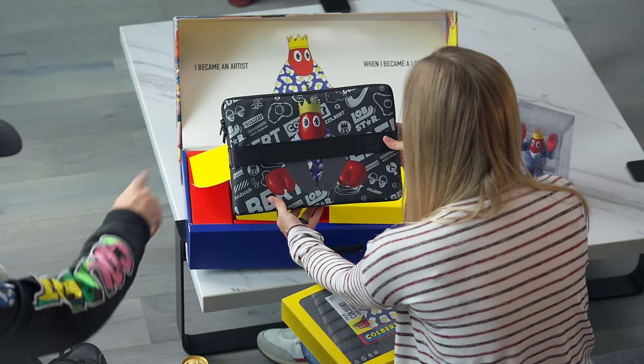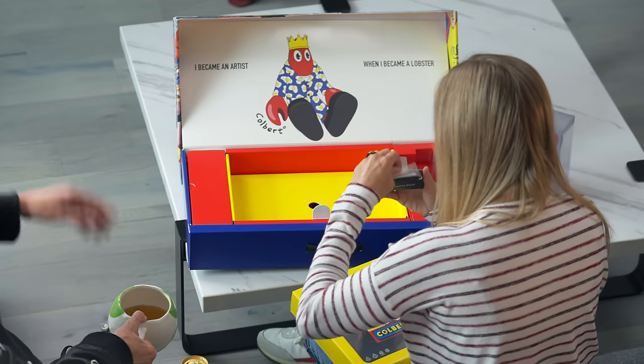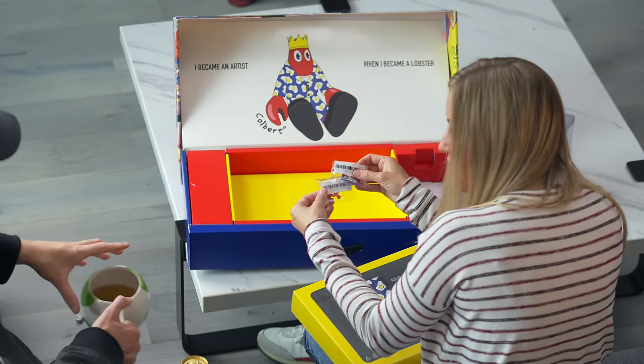This is great. Yeah, so this pattern is obviously my name in various brand logo styles, and then with the ASUS branding mixed in. I wanted the box to be super fun. Charm box. You have to open it up. What is it? Lobster charms. What is this? Little lobsters. Look at this. Oh, that is so... Yes, you attach these to the exterior of the laptop.